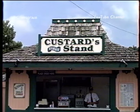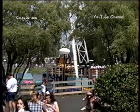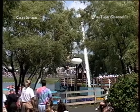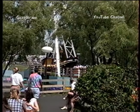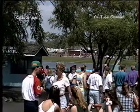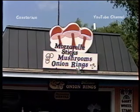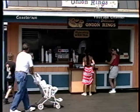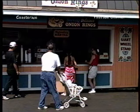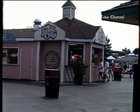They're pretty familiar, but I'll show you something I never saw in a park before. Pirate ship. They got two of them actually. One actually goes all the way around, but this one doesn't. That's the tamer of the two. And as I pan to the left, you'll see out there in the lake, kids are paddle boating. They got a shop that sells nothing but mozzarella sticks, mushrooms, and onion rings. I'd say it's unbelievable how many eateries they have. Another one, icy balls and funnel cakes.